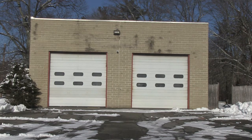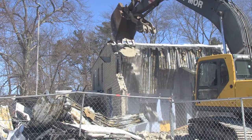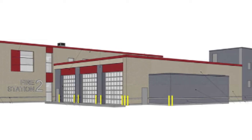The old Fire Station 2 has been abandoned for temporary quarters down the street, and we've seen the building torn down and the site flattened. Now it is on to the next stage of a project that began 2 years ago when town meeting approved the funds for a new fire station on that side of town.